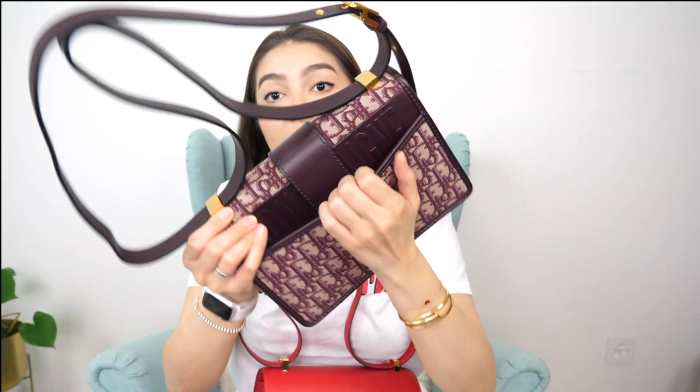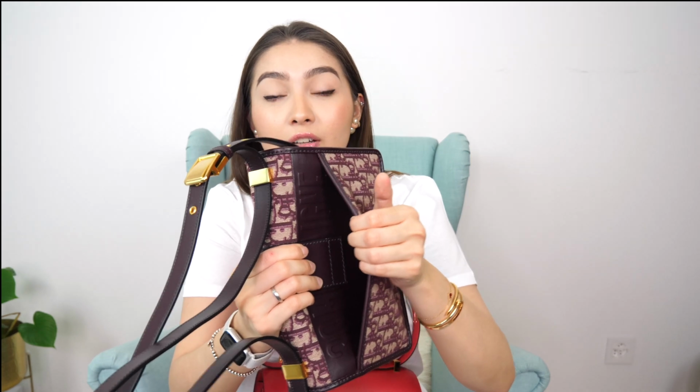So the second difference is the back pocket. As you can see on the 30 Montaigne there is a back pocket over here, which is very convenient to put your phone in when you're in a rush. You can easily take it out, you can easily put it back in, whereas on the Constance bag there is no pocket at the back, so the only place you can store your belongings is inside the handbag.